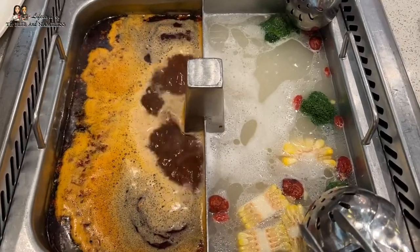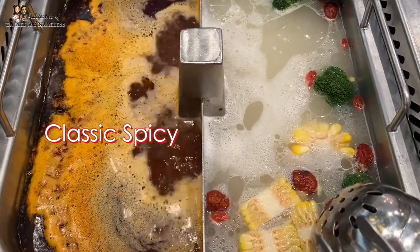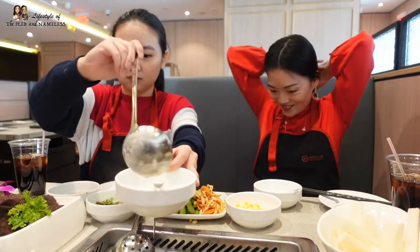So we got two different soup bases. One is the classic hot and spicy one, and then the other one is a bone broth. Let me tie my hair back. Mm. The pork bone broth is really good. She wanted me to get mushroom, but I was like, no, pork.